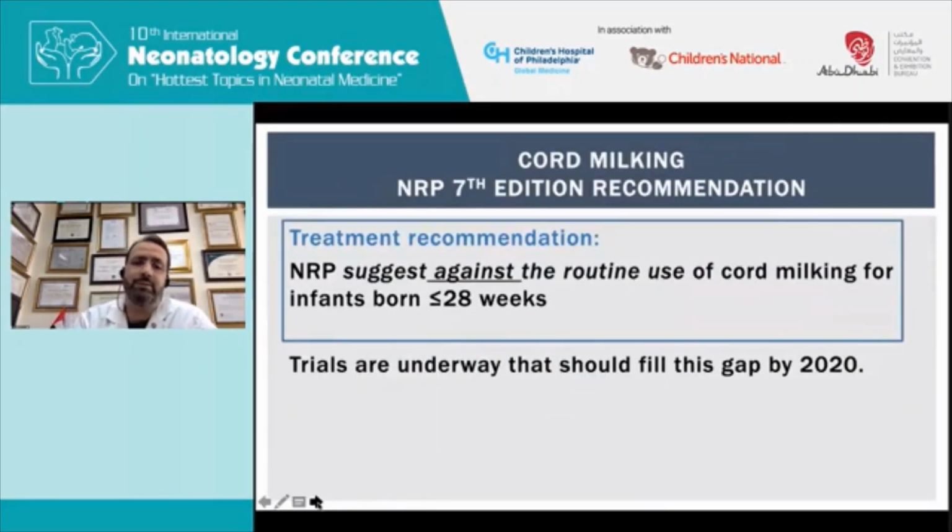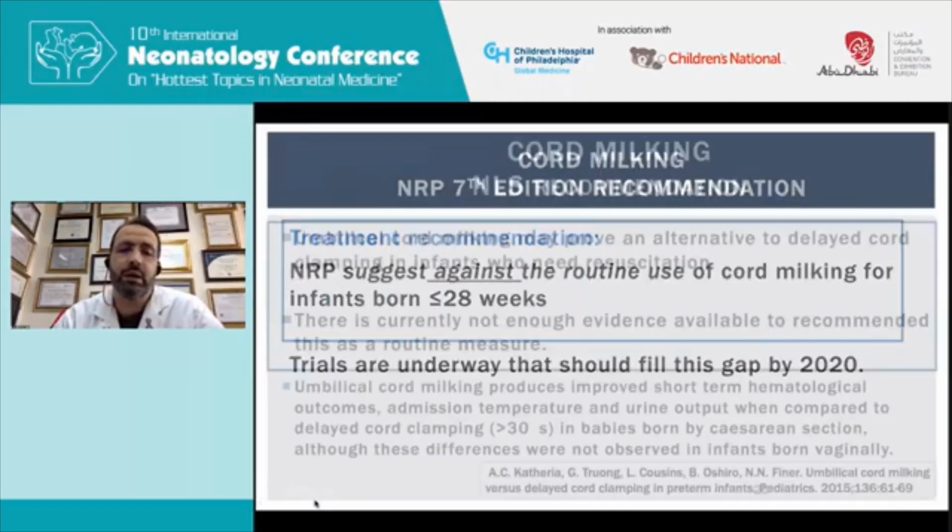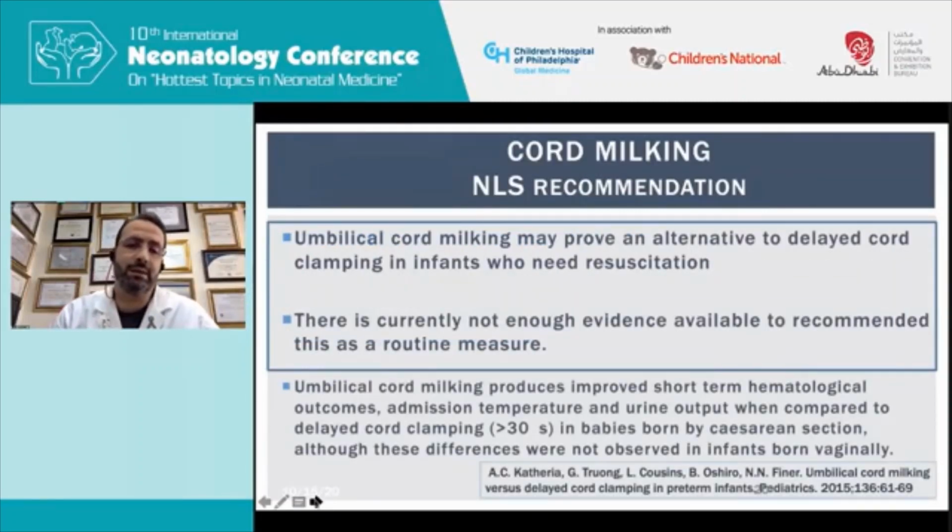So from that point, the NRP 7th edition recommendation is to suggest against the routine use of cord milking for infants born at less than 28 weeks. Trials are underway, and we should fill this gap by 2020, when we are due for NRP 8 to come out. So how does this compare to the NLS? We know the NLS is the UK recommendation for neonatal resuscitation. NLS says that umbilical cord milking may prove an alternative to delayed cord clamping in a baby who needs resuscitation. So they are kind of hinting at the beneficial effects of cord milking, but there is not enough evidence to recommend this as a routine measure.